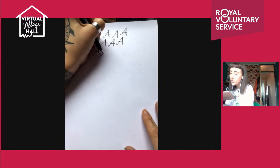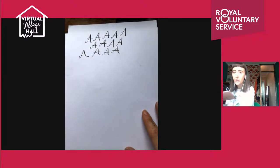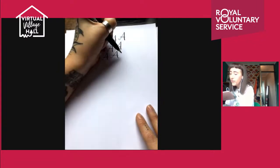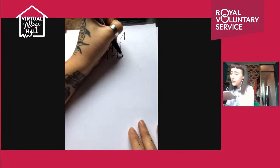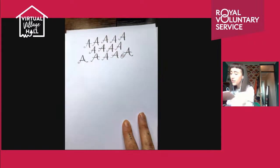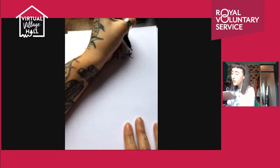So I'm just going to do a few more of these A's, going up thin and down thick. And then what I'm going to do is I'm going to show, for people who don't have brush pens, how you can basically mimic this. So you might even go round, sorry for the shaky, go round a few times and make a nice swirl if you want to be really fancy. That's quite nice. Oh, I like that one.